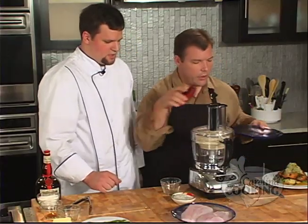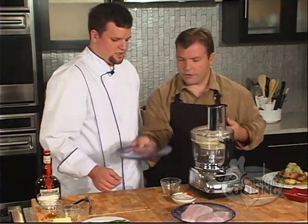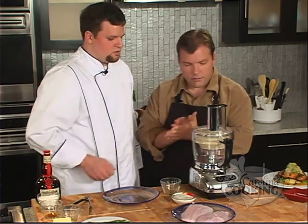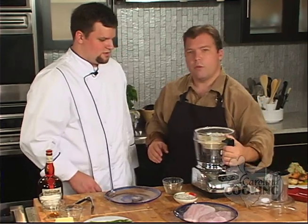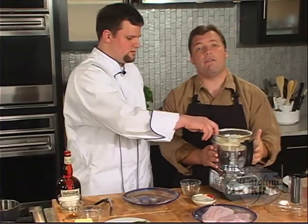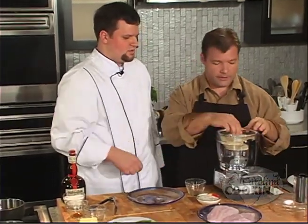Coat the fish there. You can go ahead and open that up. It's about ready. I'm going to dump this out when we come back from the break. We'll be coating our fish when Carolina Cooking continues.